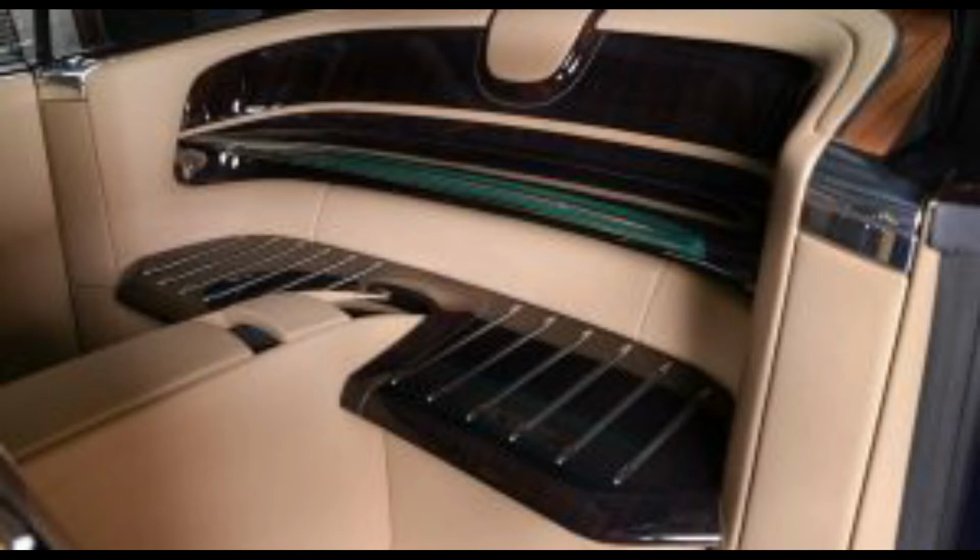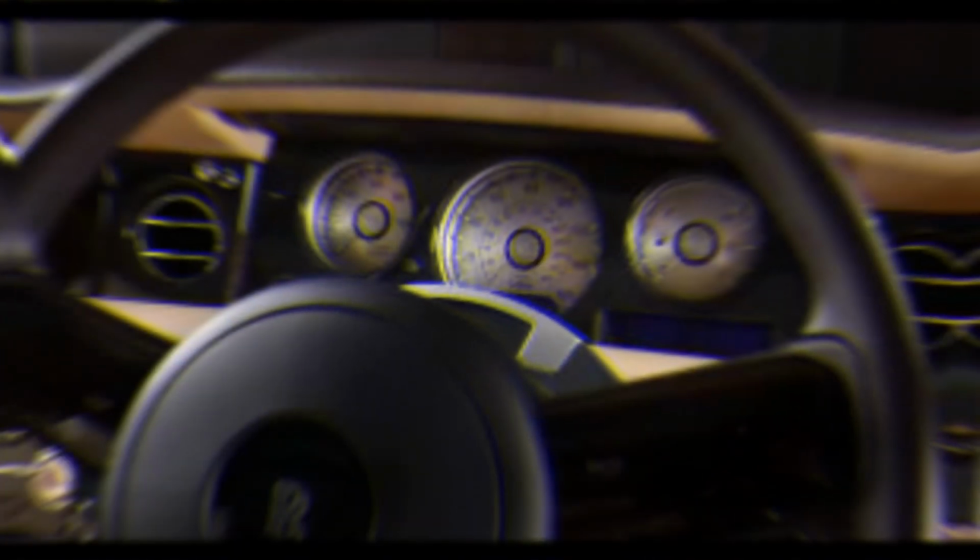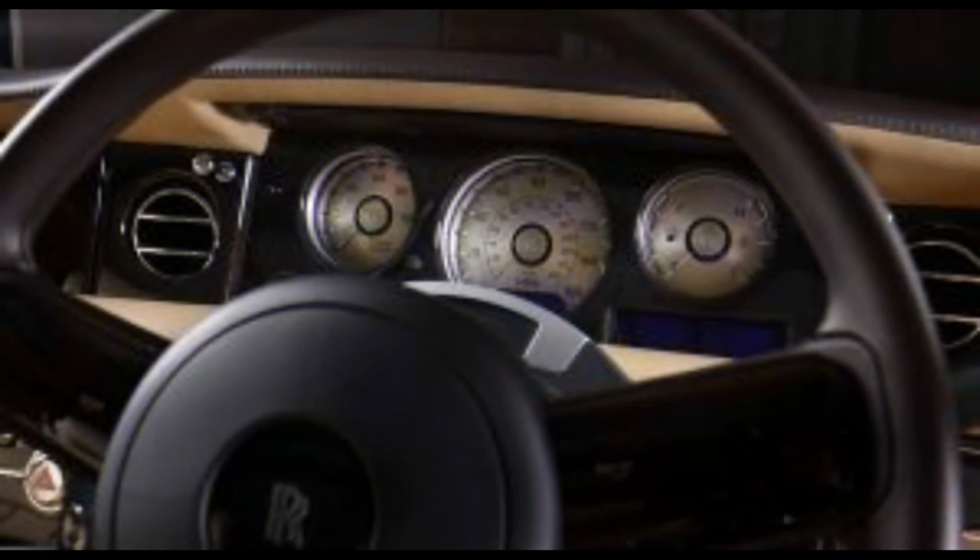Their bespoke models have been a high point for spectators who merely dream of ownership but enjoy taking a peek. The Rolls-Royce Sweptail is one such model that has captured a special place in the evolution of the brand, and here are 10 things you didn't know about the Sweptail that I'm going to tell you.